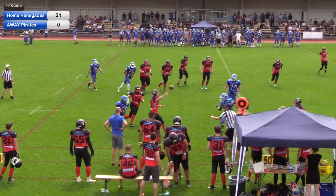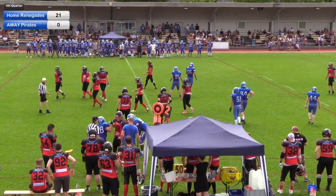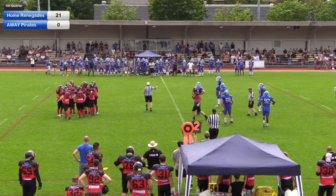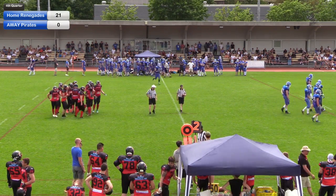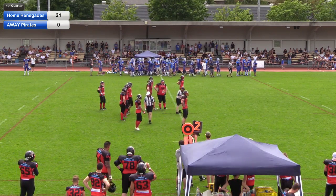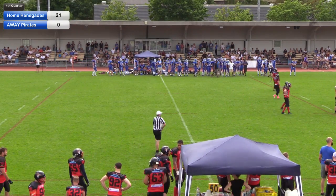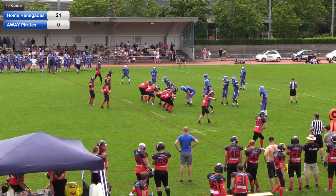Quarterback is put under pressure, tries to break free, the pass downfield, but pass is incomplete. And a flag on the play. Looks like a personal foul against the defense. Looks like a late hit. Automatic first down for the Pirates. Personal fouls are usually 15 yards penalty. It's always an automatic first down.